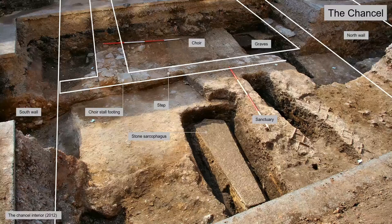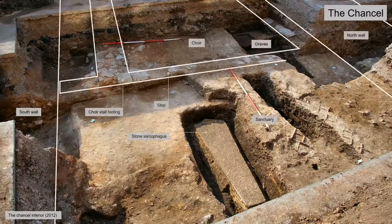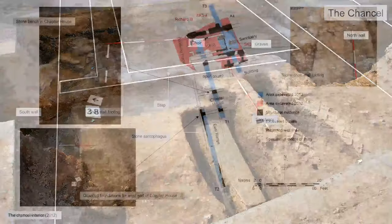So in this instance, what you're looking at here is this fragment of stonework running parallel with the building's wall, which is the base of the choir stool. And then the line of slates going across at right angles across the space represents a step up in floors from one space to the other. That's the step up from the choir of the church into the sanctuary of the church, where the altar would be. So we can start drawing all of these bits of evidence together, plotting them out and getting the scale correct, and therefore we can start actually placing the friary and its different areas within the landscape of the town.